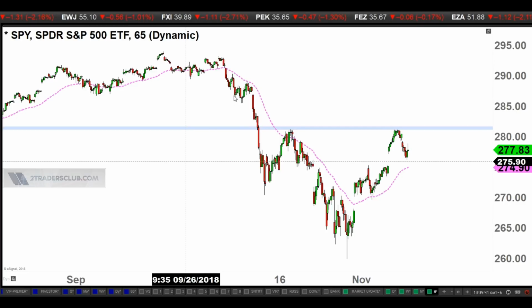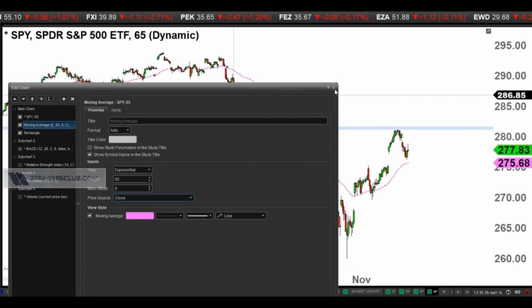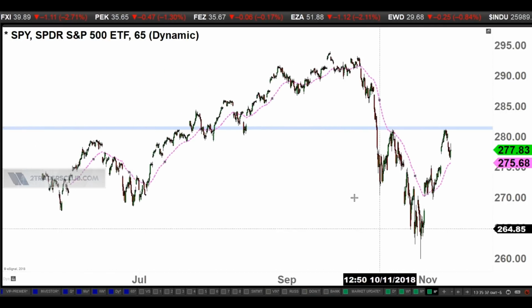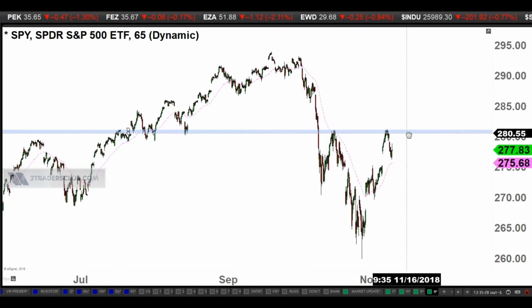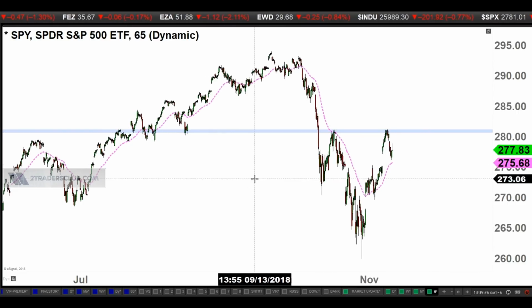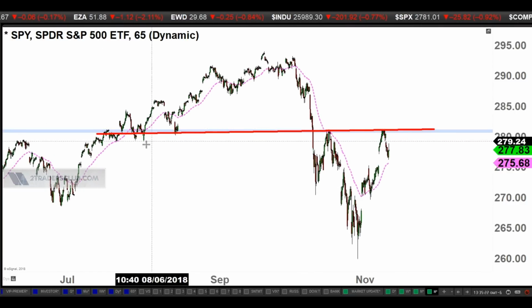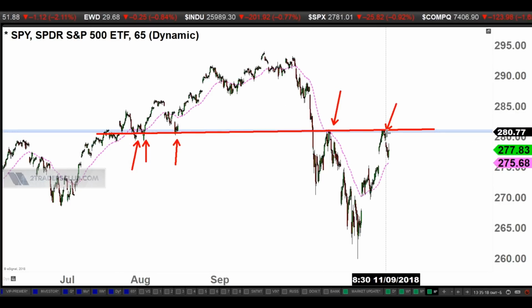You know what? I'm going to adjust that 50 a little bit. I want to do 50 price source to close. Then it's going to accommodate that high right there. So you can see this is a rather important level. If I bring it down a little bit here, this is a rather important level because you can see this was a prior resistance or prior support and now acting as a resistance.